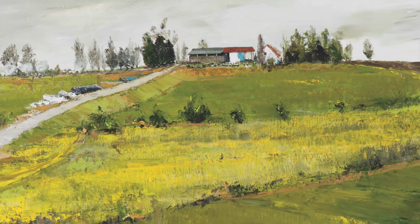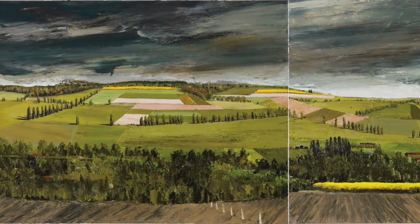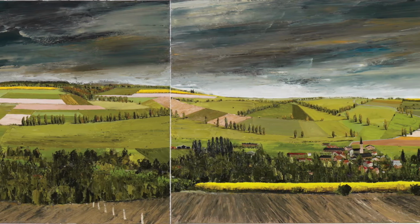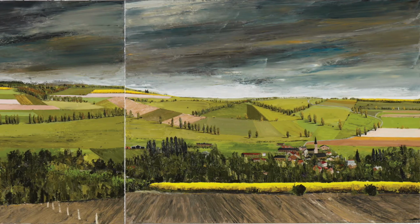I started working on these paintings, just three particular areas where my grandfather's older brother fought and died. So this area here is called Corby, and according to his war service records, he did actually fight in this particular area. The record that the Red Cross have is that he was shot through the side and asked for water. He was 20 years old.